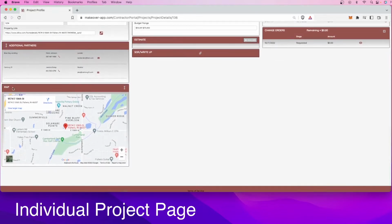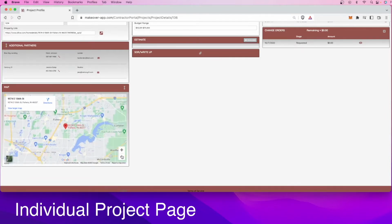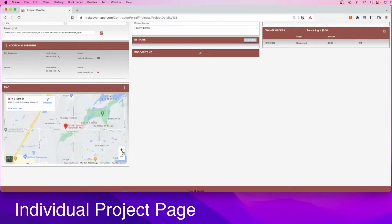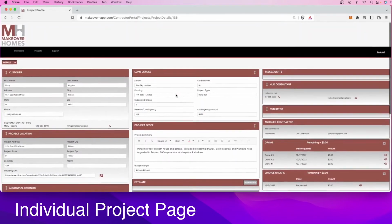Down here we've got our map section. This is a great location for you to see what the project looks like from a location standpoint. Really easy to give it a couple zooms out and see where you're tracking, and then just the opposite, see exactly where that home is. You can also hit the view larger map. This will take you into Google Maps, where you can start viewing by direction and see how far away you are. So just a nice bonus feature here for you.